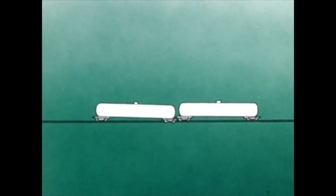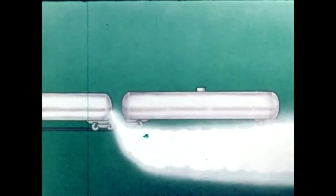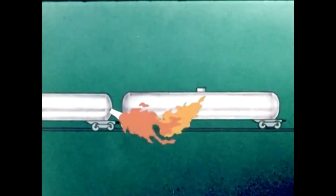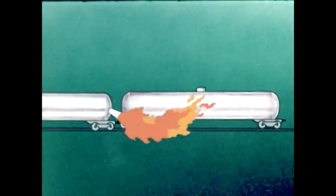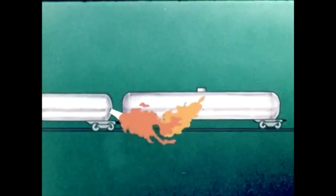In a collision or derailment, liquefied gases can be released, vaporizing immediately. Being heavier than air, they remain close to the ground. A spark or other source of ignition can ignite these vapors, flashing back to the leaking liquid. The fire heats another tank. The liquid inside that tank becomes heated, boils, and expands, increasing the pressure within the tank.